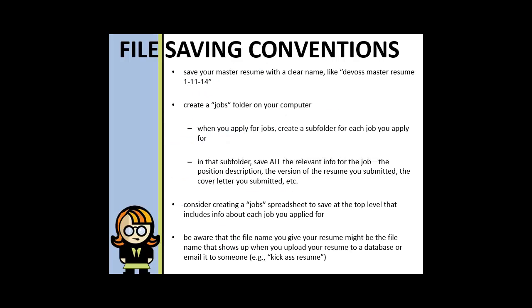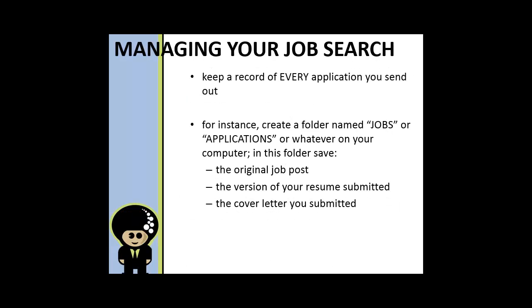And further, I'd suggest you're even more deliberate and structured as you put your resume to use. I'd suggest creating a specific folder, maybe on the desktop of your computer. Inside that folder, consider creating a subfolder for each job to which you apply. Inside that folder, save everything related to that job application. You might PDF or screen capture the original job ad, the version of the resume you sent, the cover letter you sent, and more. And then you might also consider creating a spreadsheet so you can keep track of the jobs to which you've applied.